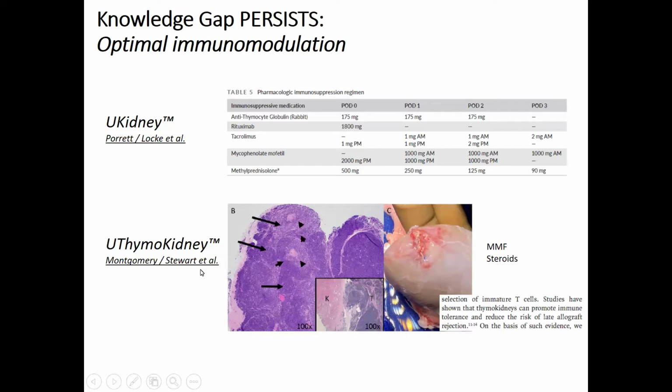Meanwhile, in Dr. Montgomery's study, they chose a different approach, which was to use the thymokidney. In this model, they surgically implant porcine thymus tissue in the xenograft, which is what is shown here in the micrographs. They chose this option because, as shown in the excerpt from their paper, thymokidneys can promote tolerance, at least as has been suggested in animal models they cite in the paper. Of note, they did use some immunosuppression agents, specifically MMF and steroids, but given the absence of tacrolimus in particular, a more targeted T-cell agent, they were hopeful that some type of immunomodulation would be conferred on the T-cell compartment from the thymokidneys.